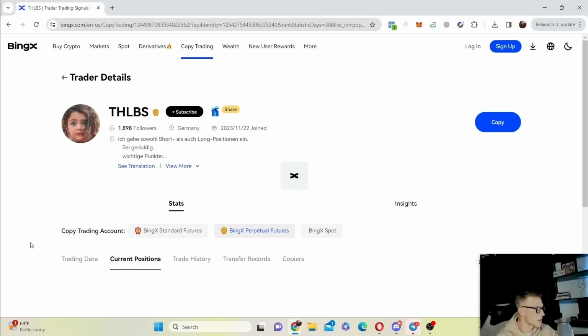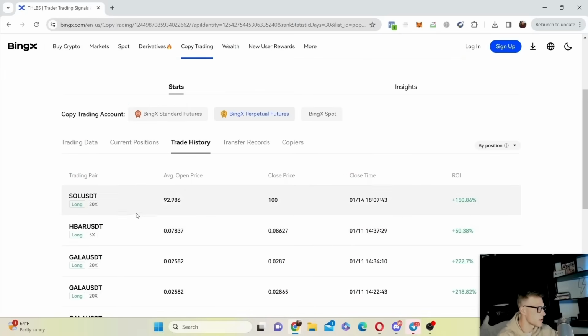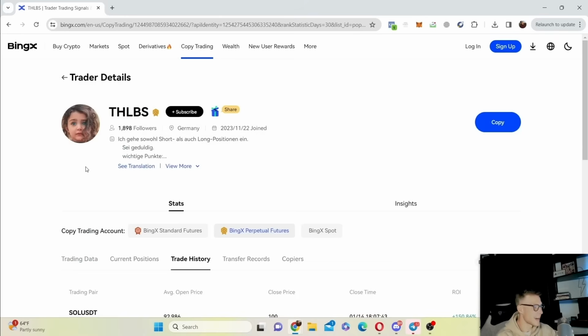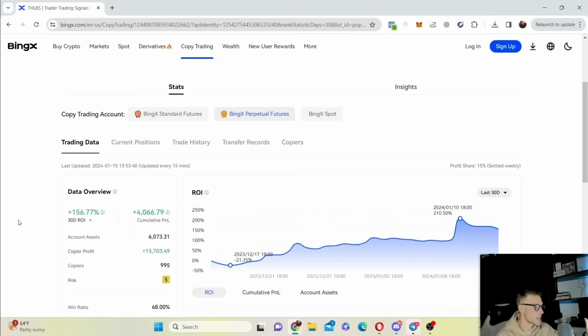Let's see if he has any current positions open. He has 5 positions, trade history, all winning trades. Guys, I think I'm gonna follow this trader. I'm gonna follow with the entire 10,000 capital that I have deposited, and let's see if he opens or closes any trades overnight until tomorrow.